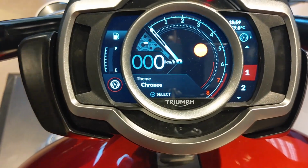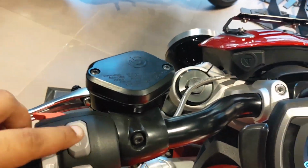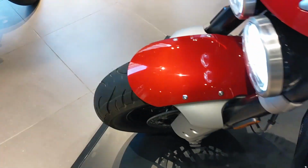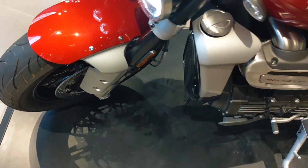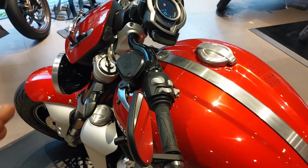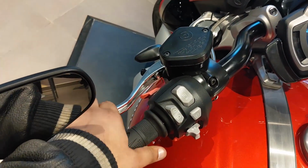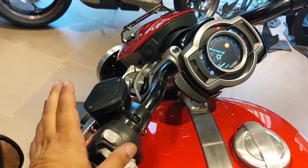This is a crisp looking instrument cluster. You also have cruise control here. We're not going to use that for now. The front and the rear tires are from Avon. These are the Avon Cobra Chrome. Now the best thing, the clutch on the previous was extremely hard, so now they have a good slip assist clutch and this is hydraulic.